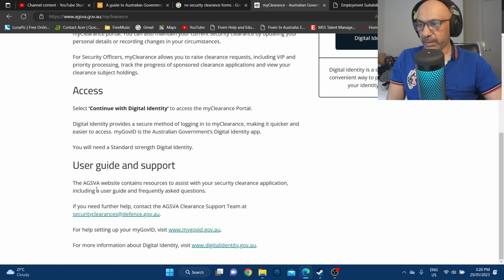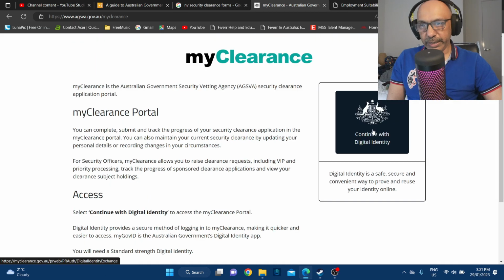User guide and support. The AGSVA website contains resources to assist with your security clearance application, including a user guide and frequently asked questions. If you need further help, contact the AGSVA clearance support team at this email address. For help setting up your MyGov ID, visit www.mygovid.gov.au. If you go onto this website, you will be able to get help setting up a MyGov ID account. For more information about digital ID, visit www.digitalidentity.gov.au. If you click onto this link, you will be directly transferred to your MyGov ID account and you will be able to log in.